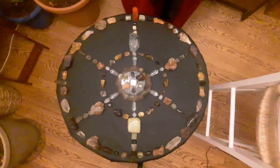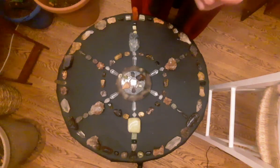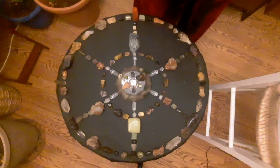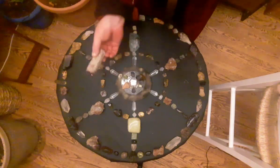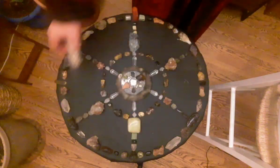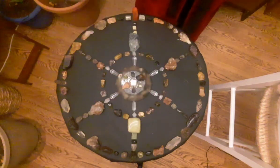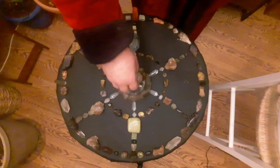Get a little smudgy smudge. Let's go and just... now I'm going to have to be very careful not to get any of this sparking and flaming near those apophyllite. Don't need them splitting on me. I've seen it happen just by holding apophyllite too long.